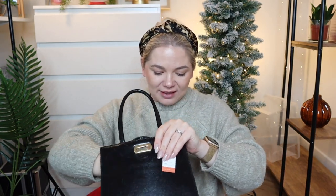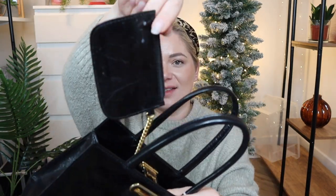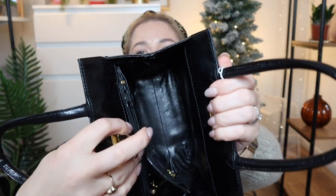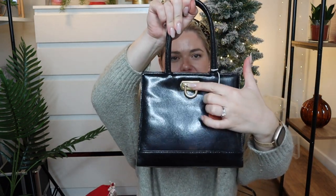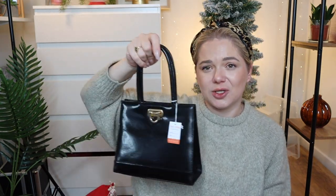And inside, from the same shop, wait, before I show you that, look what this bag has in, with a chain attached, is a coin purse. How cool is that? And it's all intact, and inside is this leather as well. It's in perfect condition, has a little bit of tarnish on the lock here just because it's been used, but it's just so adorable. So yeah, put that aside.